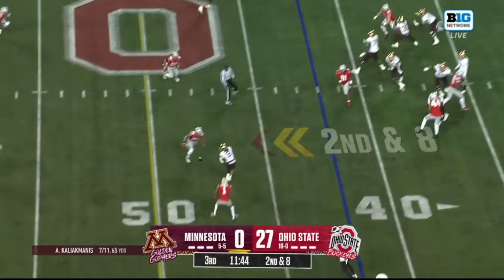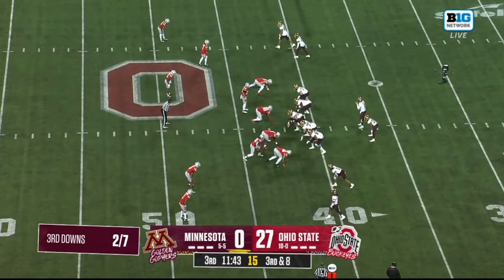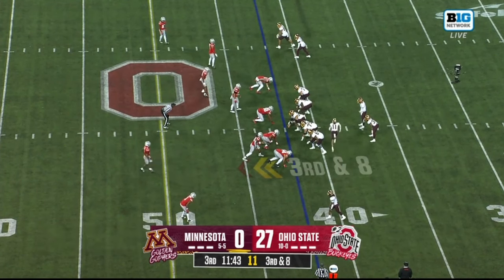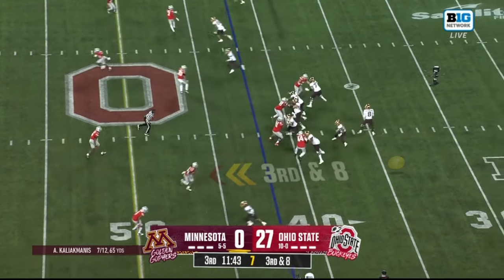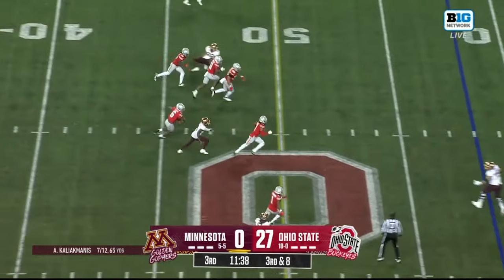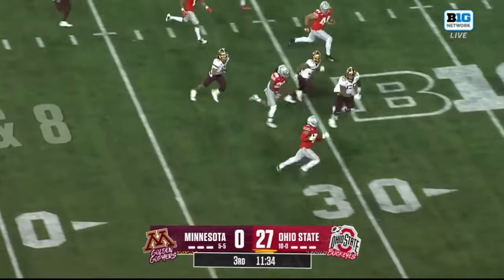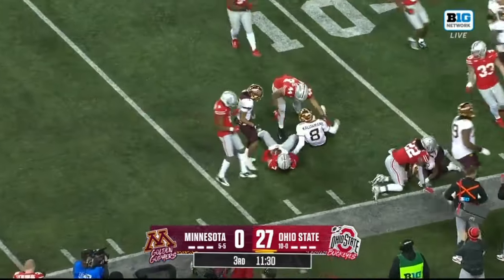Good drop, Kaliakmanis, and through the hands of Jackson. Got hurt earlier. He's out, and the secondary, even thinner now, as Green is done for the night. On third down, Kaliakmanis, and that's picked off by Jordan Hancock. Hancock, inside the 25, inside the 15.